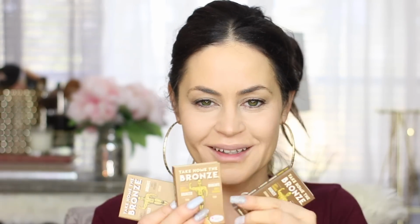Okay, so next, I'm gonna go in with these bronzers from The Balm. You guys, I'm so freaking obsessed. These are new. It's called Take Home the Bronze, and there are 3 shades: Oscar, Tony, and Grammy. And it's an anti-orange bronzer. I love these.